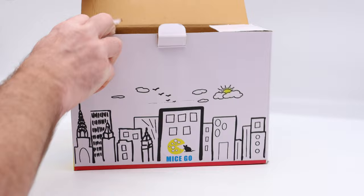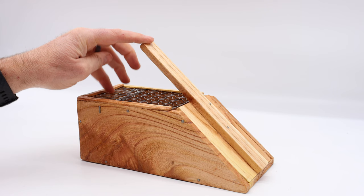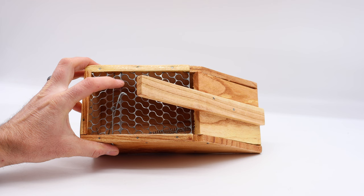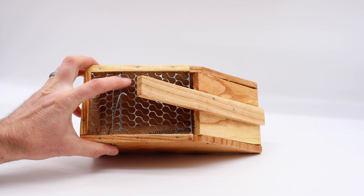It's a live catch trap with a door that opens. There's a hinge that slams this shut. That is really loud. On top here is wire so you can see when you caught a mouse. Now every mousetrap I've seen from India has this kind of wire. I'm told it's recycled from making bicycle chains. That sure looks to be the case with the pattern.